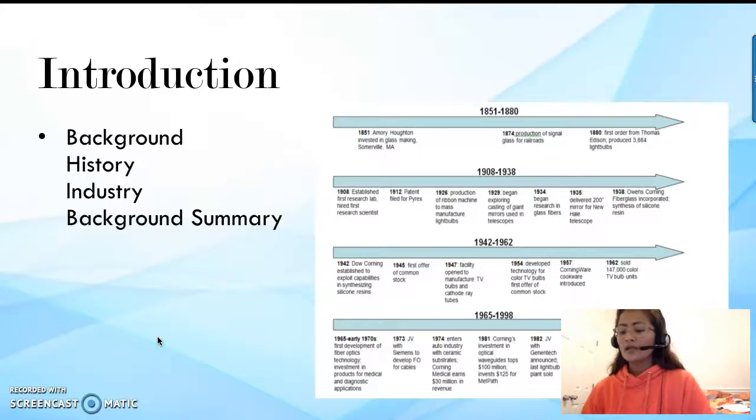The company's stock symbol is GLW, and the CUSIP number is 219350105. Based on the Corning Incorporated stock, the company was doing well. The current market price was about $29.30 per share.